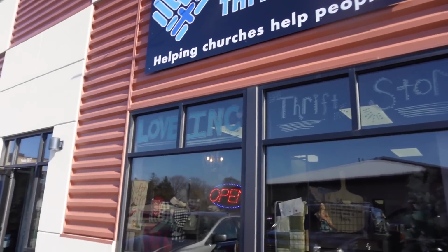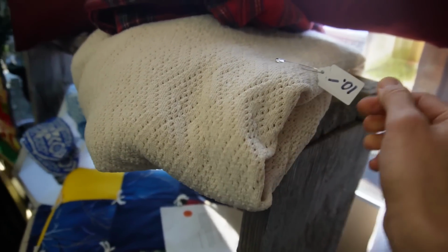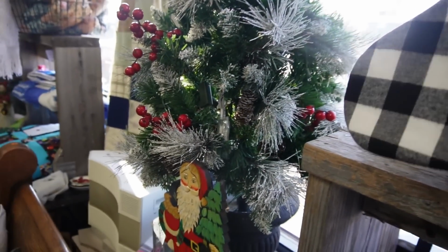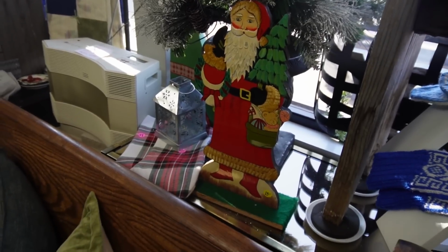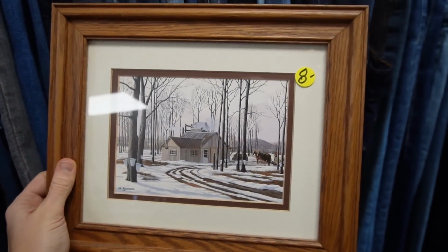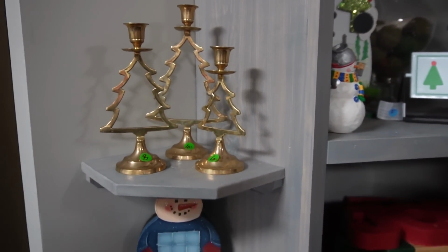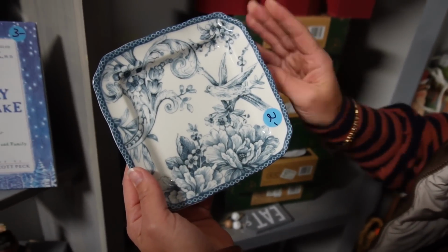Our first stop was this thrift store. Many of the prices were pretty high, so there were a lot of beautiful items that I would have purchased if they were a little bit more affordable or thrift store price. So this beautiful picture was something I would have decorated with, and these fun gold tree candlesticks, something that one of my friends pointed out, and this blue plate set, $2 a plate. My friend really thought she would get them, but she passed them up, but she could go back and get them if they were there another time.